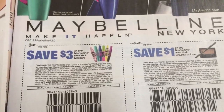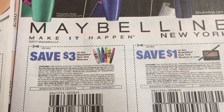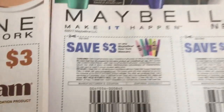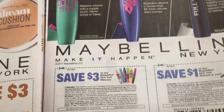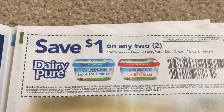So these coupons are really good to use at CVS this week. There's a buy two, get a $5 extra buck deal. So between the mascara and the liners, you can get items for like 49 cents this week with these coupons. But just check your inserts and make sure that your region received them.